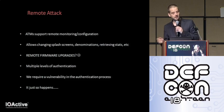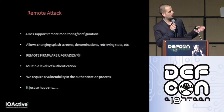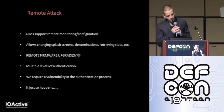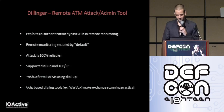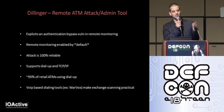Now obviously authentication is required to be able to do anything remotely. On this particular model, you require both a serial number and a password, and they're both made up of a combination of numbers and letters. A 5-second delay is forced after each connection attempt, so brute force is basically out of the question. So we require a vulnerability within the authentication process itself, and it just so happens... So, introducing Dillinger. Dillinger is my remote ATM attack or administration tool, whatever way you want to look at it.